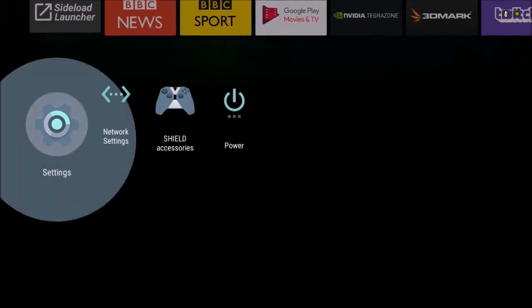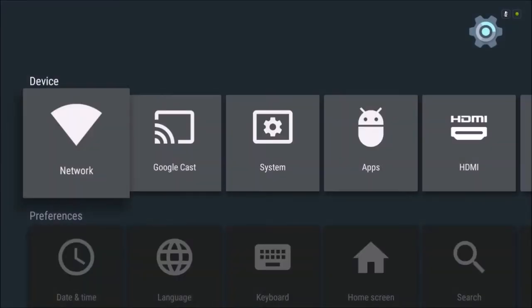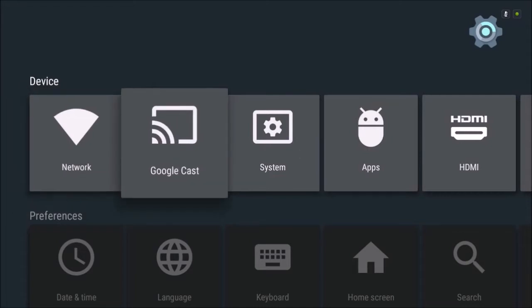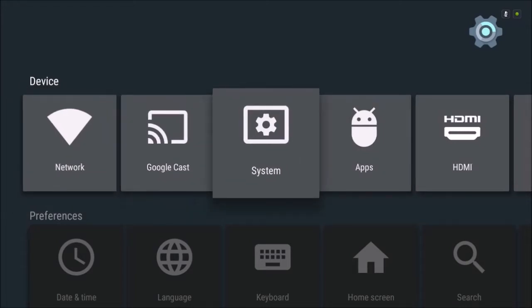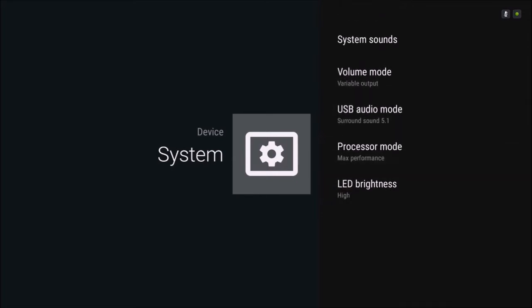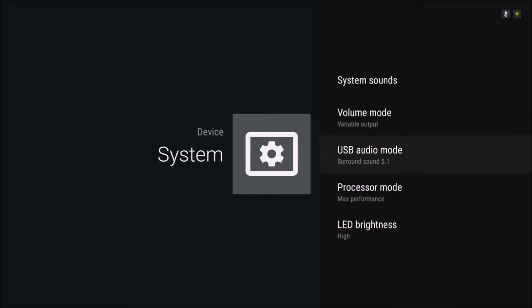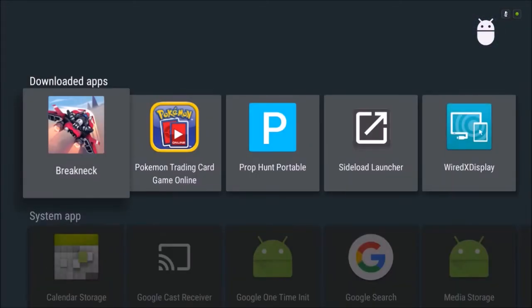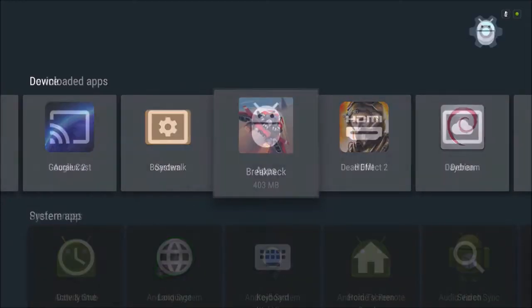So we'll go into the settings, which are incredibly limited. Network gives you Wi-Fi. Google Cast is Google Cast. The system has quite a bit in it, but it's not the same as the system on a standard Android system. You'd be expecting so much more. Apps is exactly the same. You can get rid of your apps whenever you want, that sort of thing.